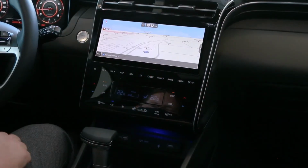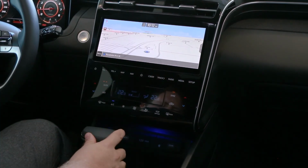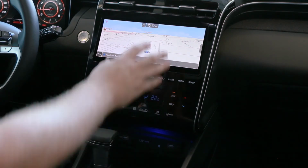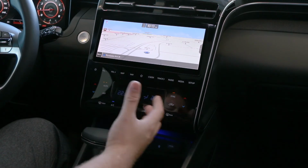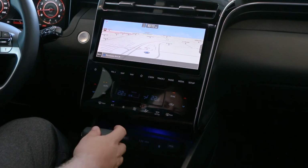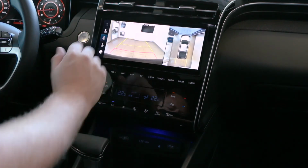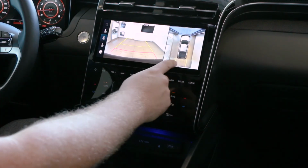Alright, continuing on to the middle of the vehicle, we do also have a second 10.25-inch screen in this ultimate package that we're taking a look at today. It does have built-in navigation as well. What I'll also show you is a very unique feature in this vehicle, which is a 360 surround view. So when I place the vehicle into reverse, it does show us a backup camera, which most of us are used to, but it will also show us a 360 surround view of the vehicle.